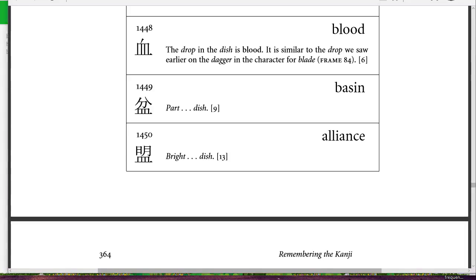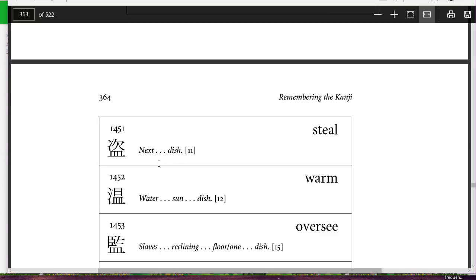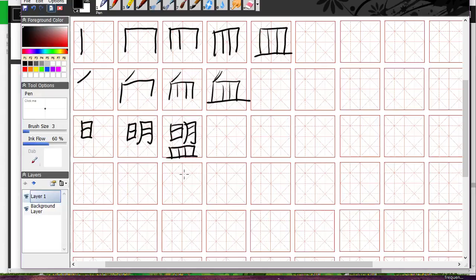Let's see what Heisig says. Alliance, steal, next, dish. Okay, so make sure it's steal. So you want to do next, so it's ice. Remember, you want to get ice next door. Maybe there's no ice at your place, but there is ice on the neighbor's plate. So maybe you steal that instead. Next plate, or steal food off the next person's dish.